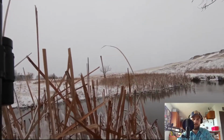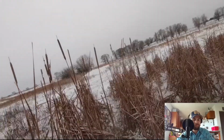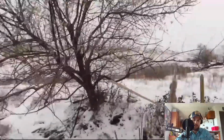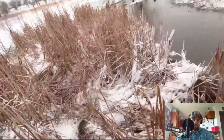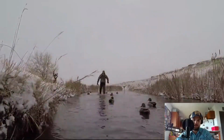Bonus. Yeah. I think we'll get a widgeon in here still. If he comes back, I might. We're gonna pick up our spread here. And we actually did make a move a little bit over here to a little better bit of hide in those cattails. Pick all our decoys up and move over there. Figured we'd try that and go from there.